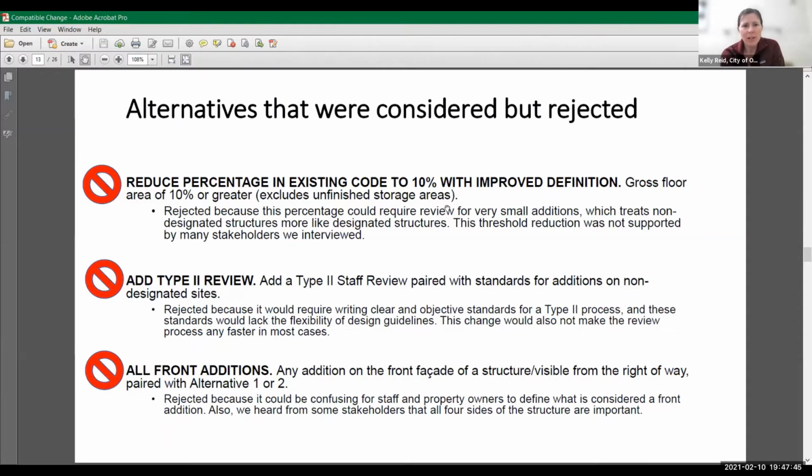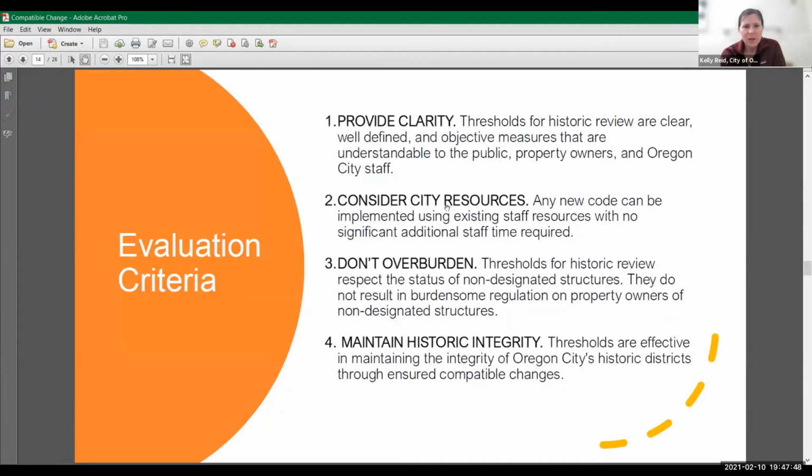So we took the 5 alternatives that made the cut, and we tested them with our evaluation criteria. These we shared with you all earlier in the process, and we heard that these were fairly supported. Everyone kind of agreed these are good goals to have for this project. We want the new code to provide clarity. We want it to be clear and understandable to the public, to property owners and staff. We want to consider city resources. We want to make sure that any new code we create doesn't require additional staff resources that are currently very limited.